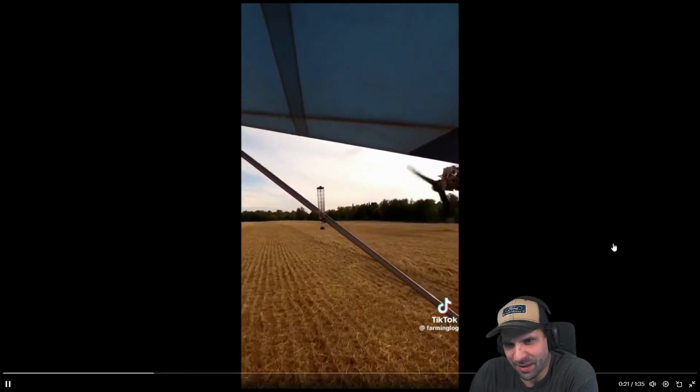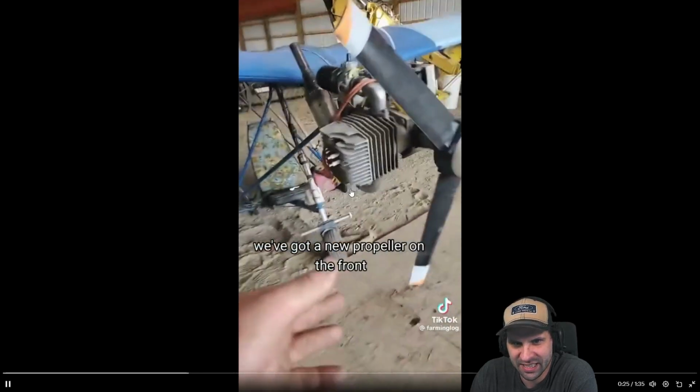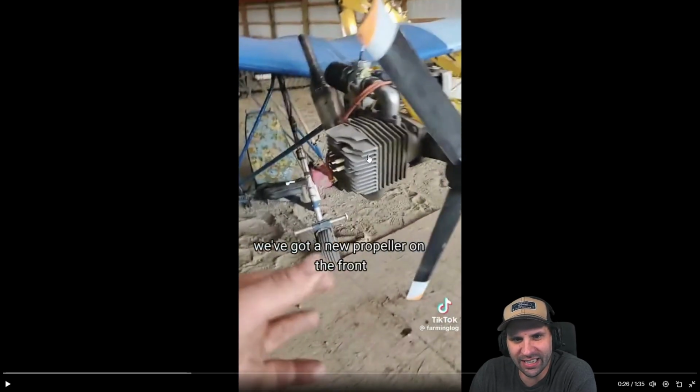That little freaking dirt bike engine. I can't believe that thing has enough power to do it. Look at that tiny little thing, man.